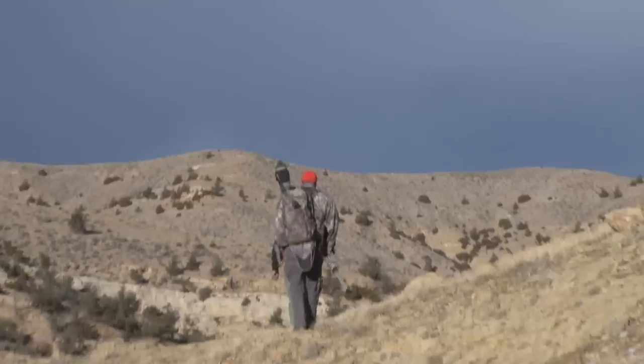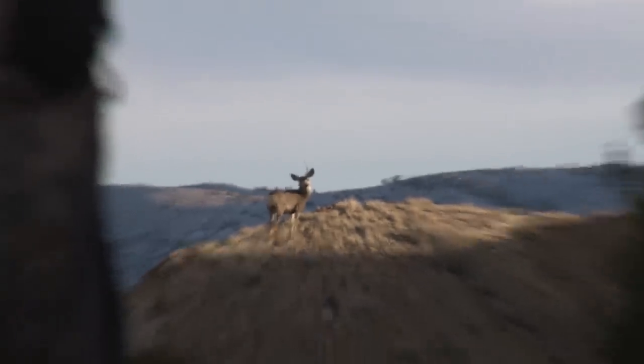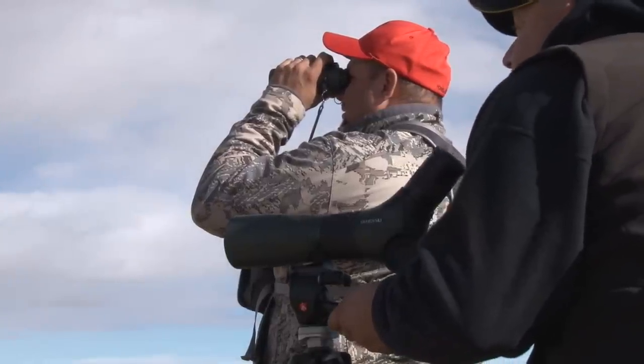We played the wind and moved around the backside of the hill to try to get around above him. We moved quickly but cautiously, trying not to spook the entire herd. Immediately after we got over the rise, we started seeing deer, but just not the buck. We looked everywhere, trying to find this big buck. We just couldn't find him. The last thing we wanted to do was spook one of the does or the smaller bucks and blow him out of there.